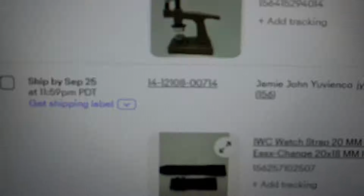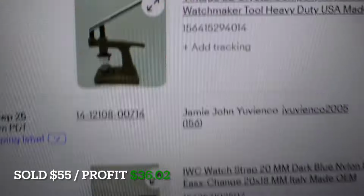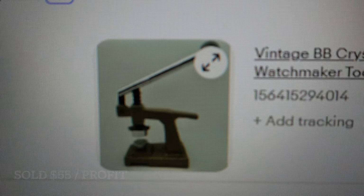Then here we have a vintage crystal press. We had it for $90. I think we took an offer of $55. And the reason being, we have a lot of tools like this that we just don't use.